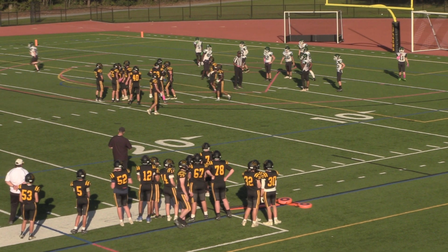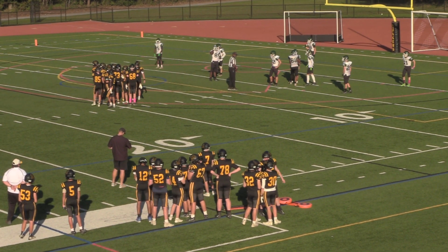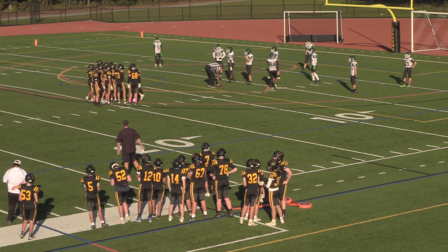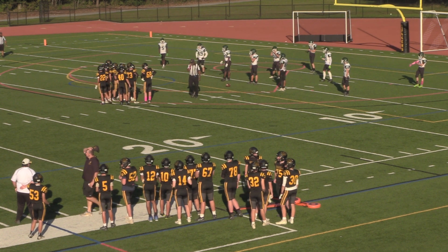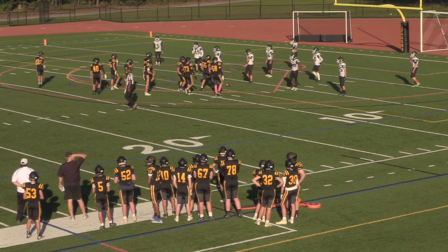Looks like Morristown's going to go for it on a fourth and goal. Either punch this ball in or make Pemberton go the distance of the field. Midway through the third quarter. Yeah, Morristown up 7-0, looking to get a 2-score lead here.